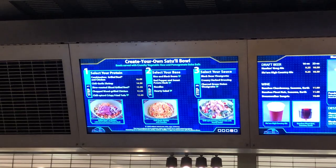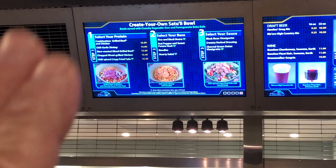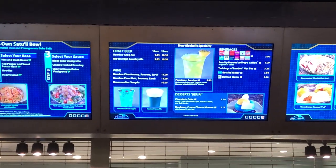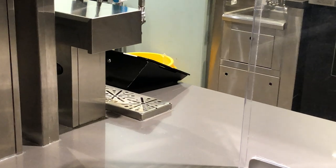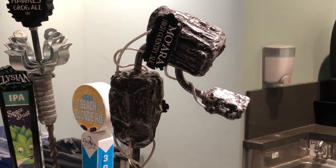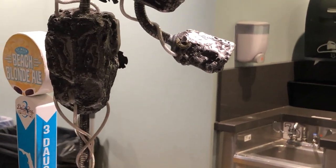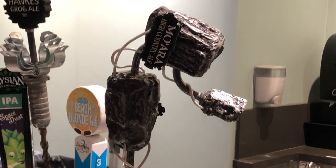So the way Satu'li works, you pick your proteins, and then you pick your base, and then you pick your sauce right up there. Then this is the drink and the desserts, and this is the kids menu right over here. Okay, one of the neatest features here, they do serve IPAs and beers and everything, but look at this. Kind of resembles the outside, but that is a tap for one of the beers. What is that? Nomara High Country Ale. That's pretty cool.